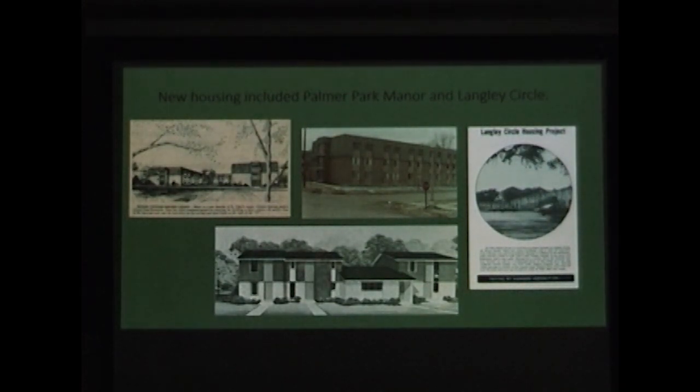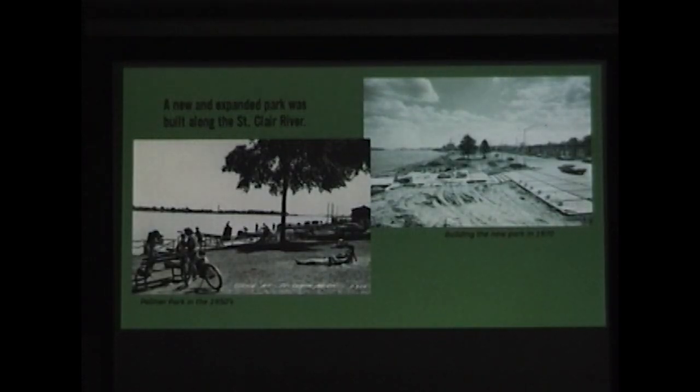Additional housing was built in Palmer Manor and in Langley Circle, which is off Brown Street. Langley Circle was originally cooperatives. Today, I believe, they are condominiums. But it also included some other buildings. The first building actually completed in the new project was Carmen Cleaners on 3rd Street, and then the office building next to that, and then eventually a new bank, new office building, new auto dealership, and a new park.